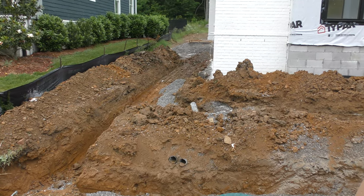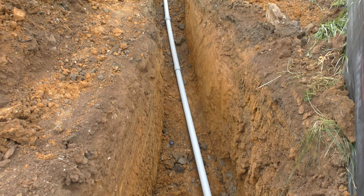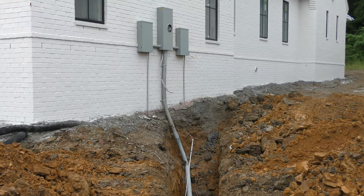I'll take a walk over now. On the other side of the house, they were hooking up the electrical yesterday. It looks like they made the connection, so let's go take a look at that. So we have power. So they made the connection. I don't know if it's hot yet or not, but they definitely made the connection out to the street. So we do have an electrical connection to the house. So that's really great.